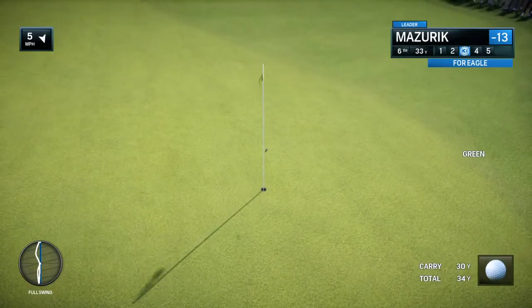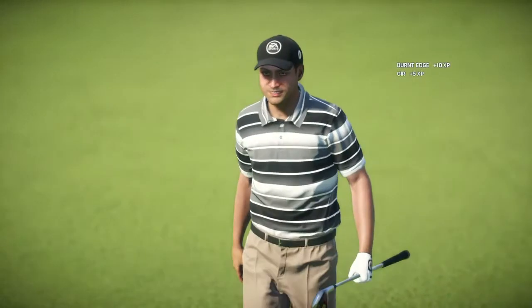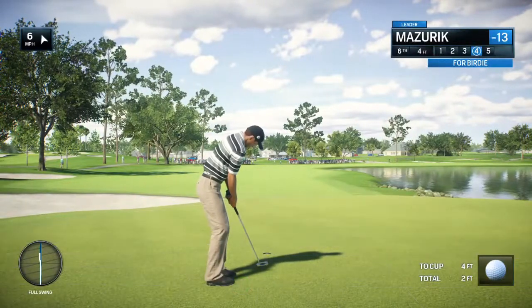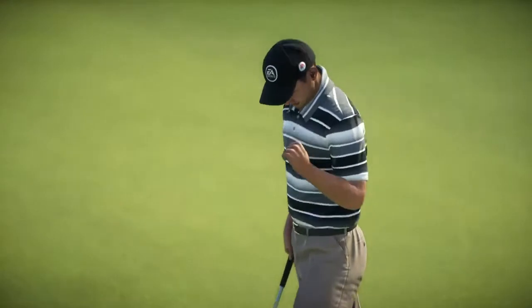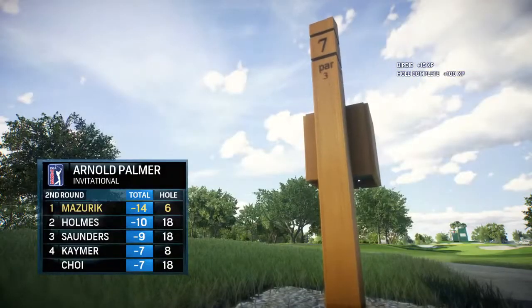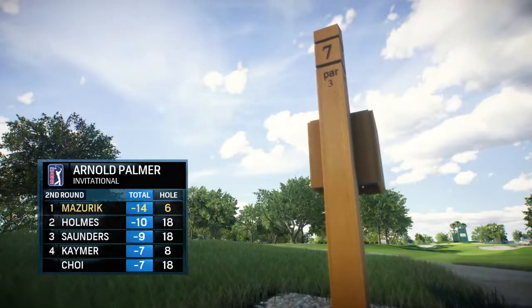Superb shot. It's as good as it's going to get. There's going to be no worries about making that one. Frank, this would be a nice way to jumpstart the round. His momentum can quickly go in the right direction if he makes this. Oh, yeah, he's made it for a birdie.